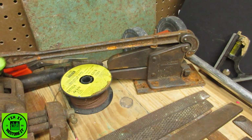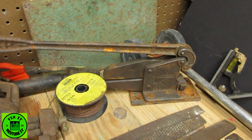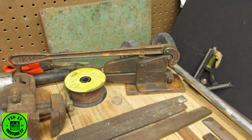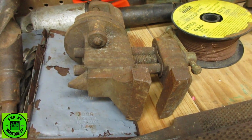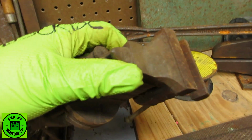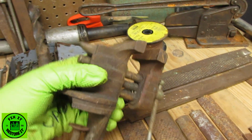This is an HKP bench mounted bolt cutter. That will be coming up in a future restoration. This vise has got no markings on it, I've got no clue about this whatsoever. Maybe one of you out there has seen one similar, can tell me a little bit about it.